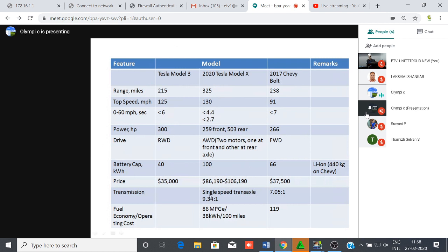And the transmission is very simple in case of electric vehicles. This Tesla Model X has a single speed transmission, 9.34:1 reduction. So only a single reduction gearbox, very compact. And usually, in a normal car, there are synchromesh gearboxes, CVTs, so many things. It's a simple epicyclic reduction only. So the transmission part is very simple and compact in case of electric vehicles.